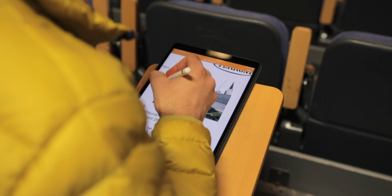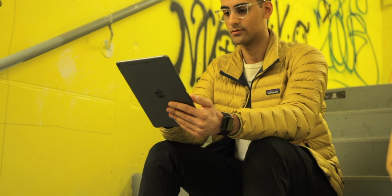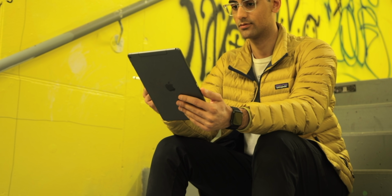Battery life on the iPad Air is 10 hours, the same as the iPad Pro, and that basically lasts me a full day of usage at school for writing notes, working on presentations, going on Twitter, and when I get home, enough for Netflix binging and finishing up any extra work. So battery life is pretty much a full day.